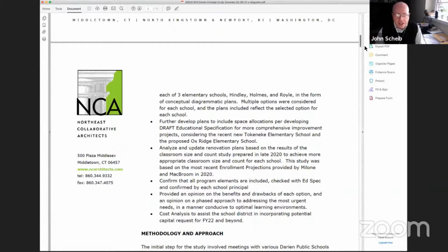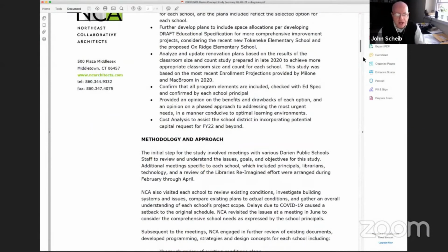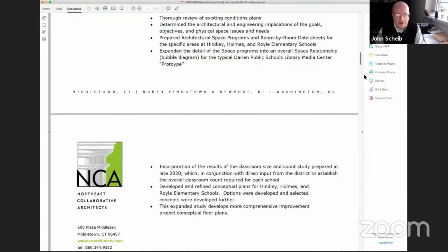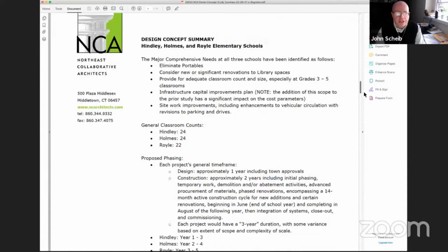So covering the EdSpec programs, looking at benefits and drawbacks. So the methodology is just an overview of what we've discussed here in terms of preparing these documents. So the comprehensive needs, again, eliminate the portables, newer significant renovations to library spaces, adequate classroom count and size, especially at grades 3 and 5, as you'll see where, as the study had revealed, there were some inadequacies. Infrastructure capital improvements, the scope of the prior study. So the addition of this, the capital improvements, you'll see is one of the major cost factors.